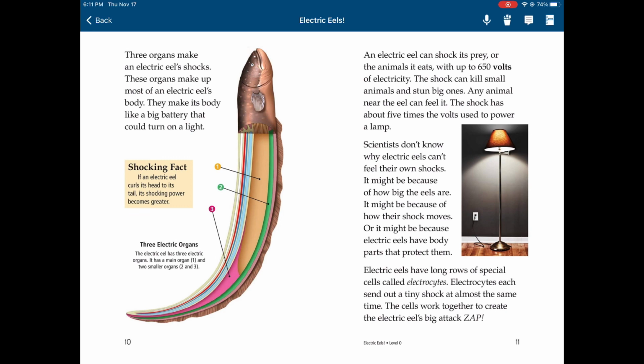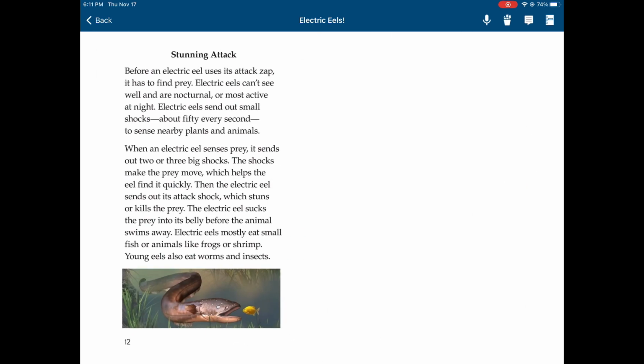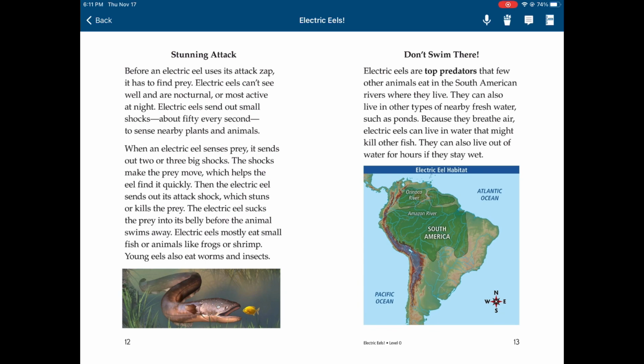Stunning attack. Before an electric eel uses its attack zap, it has to find prey. Electric eels can't see well, and they are nocturnal, or most active at night. Electric eels send out small shocks about 50 times a second to sense nearby plants and animals.